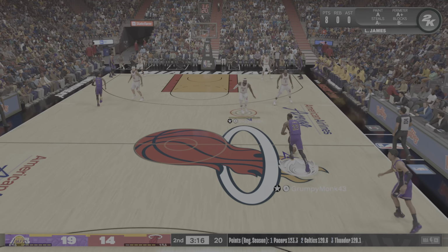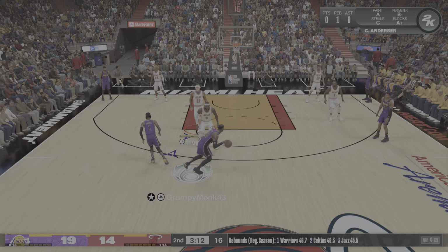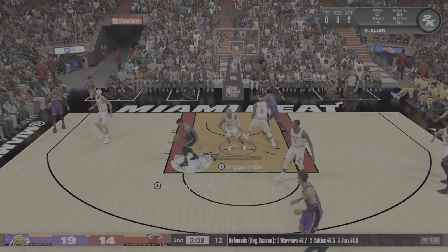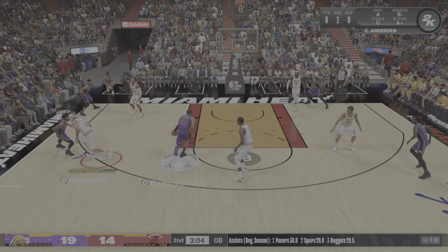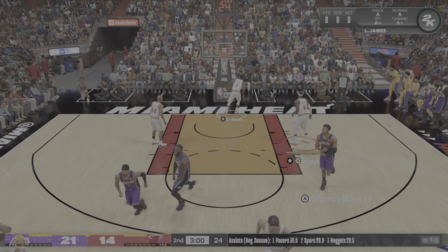And so it's Hachimura who brings up the ball for the Los Angeles Lakers, leading by five. Pass to Vincent. Hachimura with it. And there's the drive, and the dunk by Hachimura.